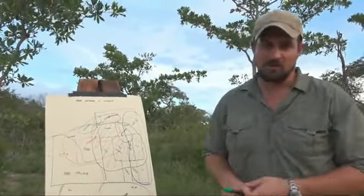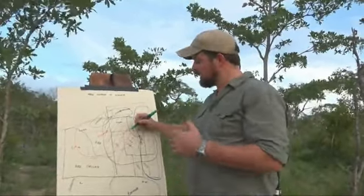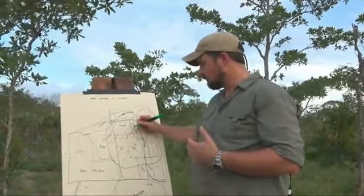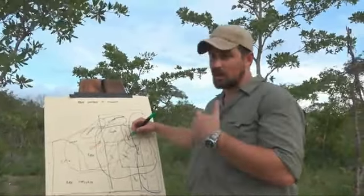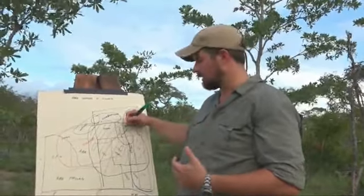The last time we spoke about this, we were talking about Hosana and Tamba and the fact that I hadn't put them on. So there is a reason why they're not here. Like I said, they're not territorial individuals. But I will show you where Hosana and Tamba are currently hanging out, and why they're in the areas that they are.